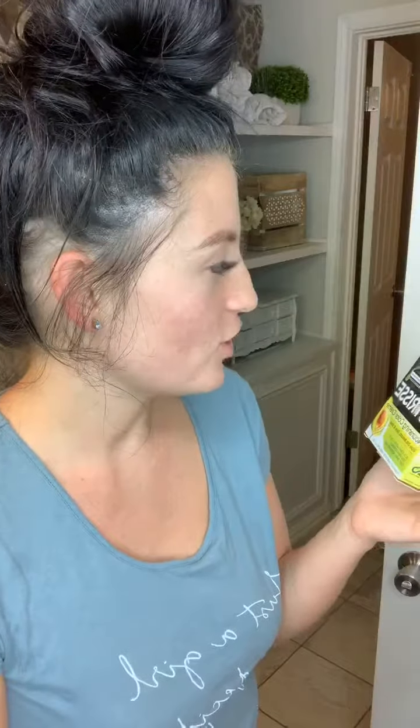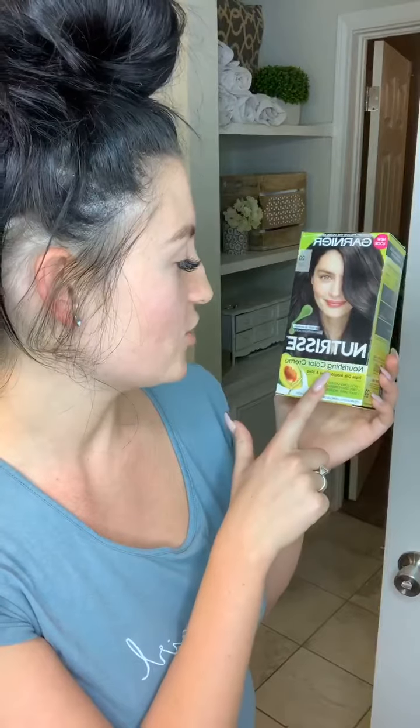Okay, so this is what we're going to use. This Garnier, whatever it is. This is the one I always buy for no particular reason. I don't know why. I just always go buy this one. I'm sure they all work the same, but this is just the one that I buy. Garnier Nutrisse Nourishing Color Creme.